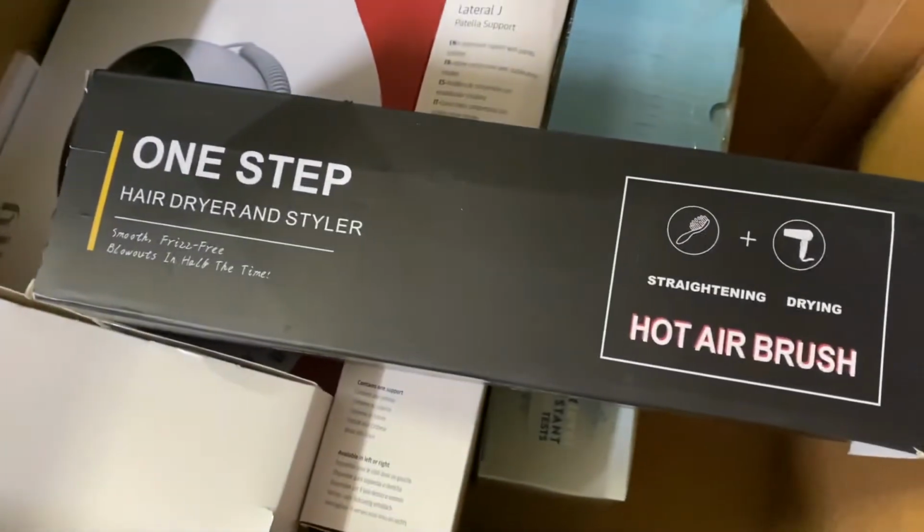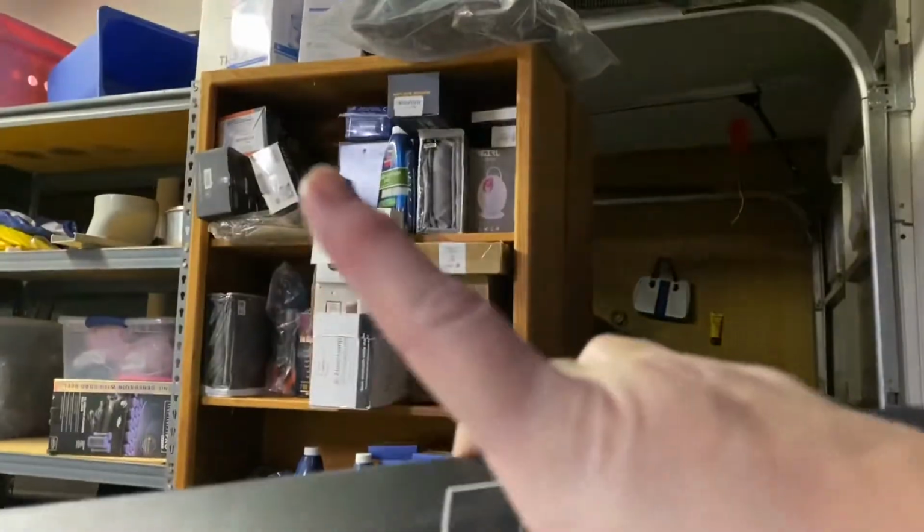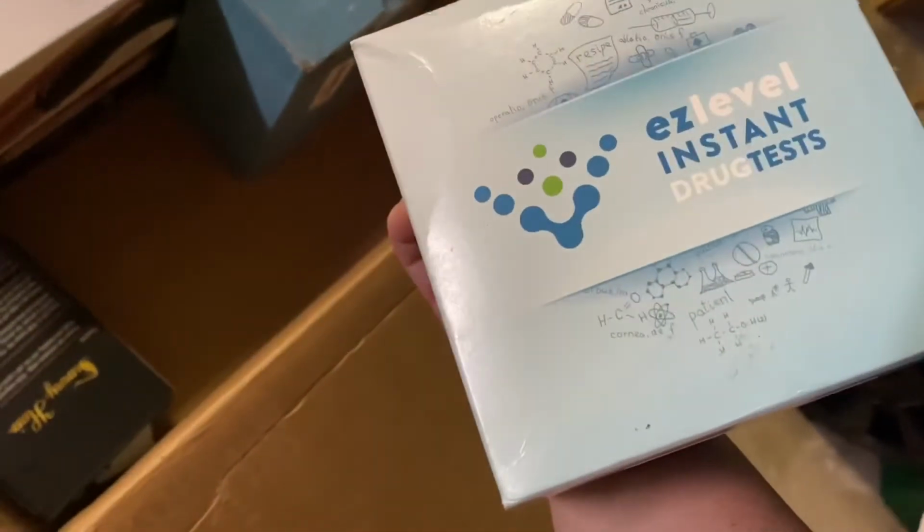A one step. This is very similar to the Revlon one step, but it's not. I have three, like there's some inventory that I have, and I just put up three of those boxes. So now I have another one to add to my inventory. Hopefully they move fast. Easy level instant drug test. Ooh, would you like a drug test, y'all? This has not been opened.